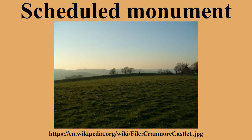Monuments are scheduled, buildings are listed, whilst battlefields, parks and gardens are registered, and historic wrecks are protected. Historic urban spaces receive protection through designation as conservation areas, and historic landscapes are designated through National Park and Area of Outstanding Natural Beauty legislation. In addition, there are areas in the UK that are also protected as World Heritage Sites.